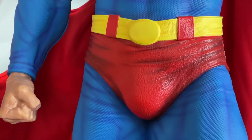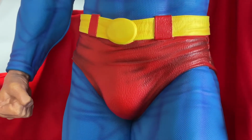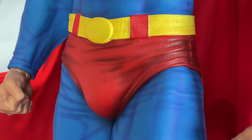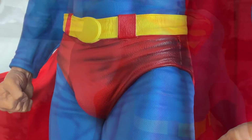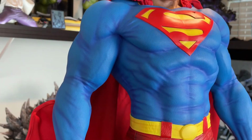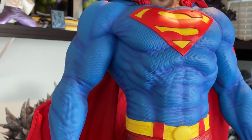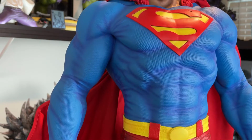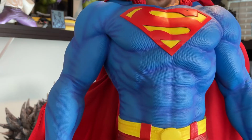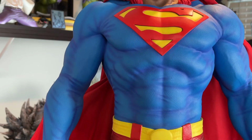Let's go up to his belt, and you got the classic yellow belt. Really nicely sculpted. It's just a regular belt. Really nice. No emblem on the buckle. As we start going up, you're gonna look at the torso. The torso is once again beautifully sculpted. It's just not too much. It's pretty perfect for Superman, with the musculature and the sculpting of the six pack and just the rib cage and everything, and the way that they sculpted this is phenomenal.